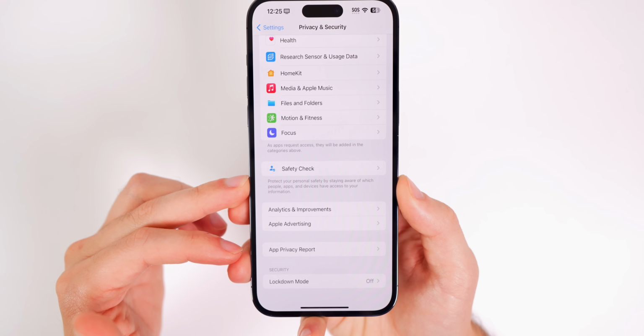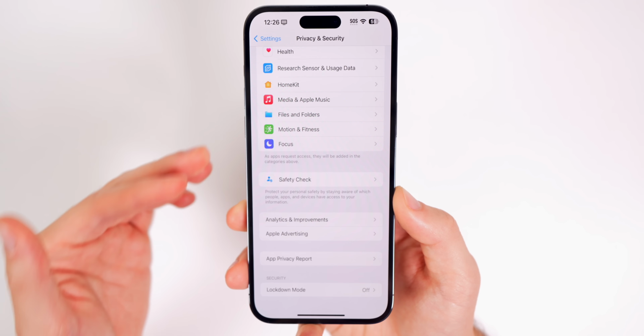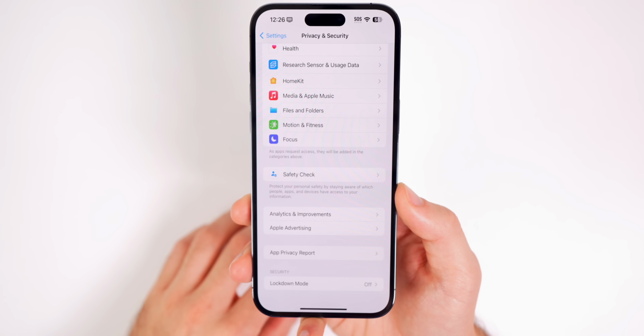And then iOS 16 also introduced the Safety Check feature, which is going to allow you to see which people, which applications, and which devices have access to your location, your contacts, and all of that.